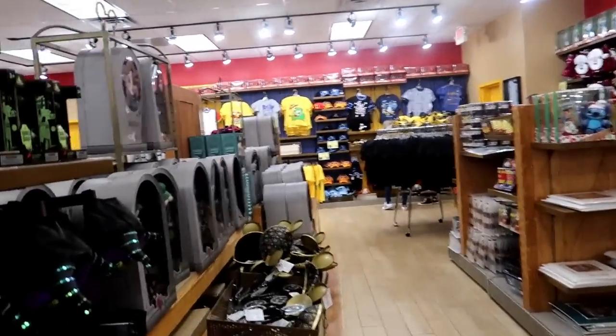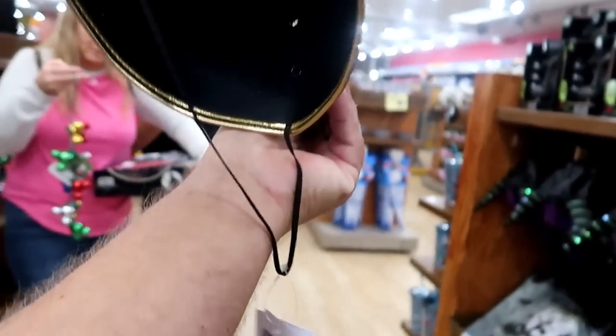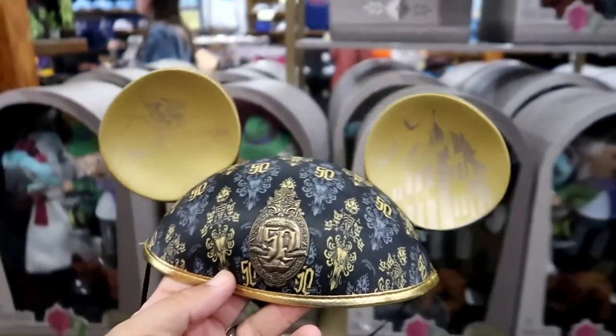As she jingles, I'm gonna jangle over here. Yeah, you can, I think. This is one I was talking about. This 50th, for $7.99. I was talking about that one. Yeah, it's the Haunted Mansion one. That's the one that I believe.